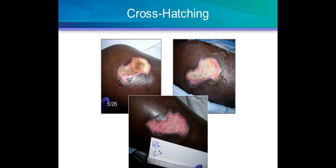So we want to be able to go to our notes narratively and say that we're seeing liquefied necrotic tissue, previous treatment residue, whatever makes sense, so that we don't send that patient on a pathway by calling something purulent.